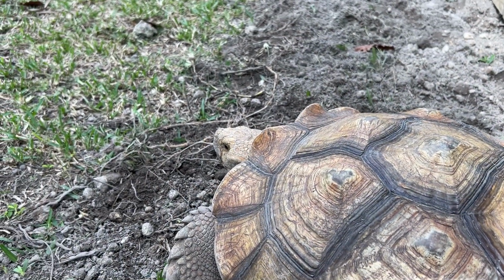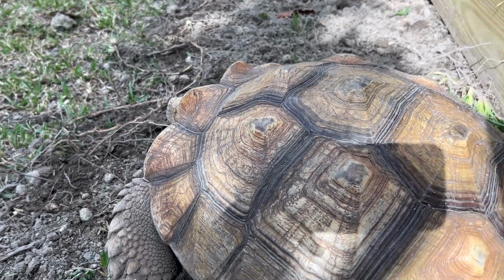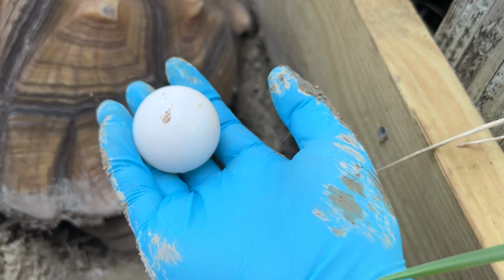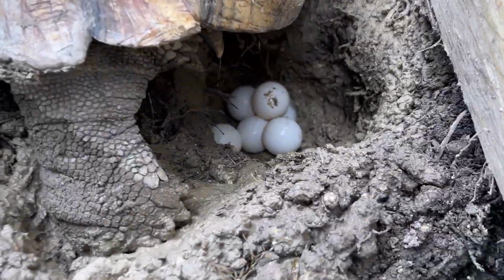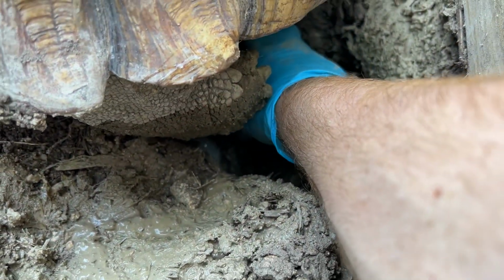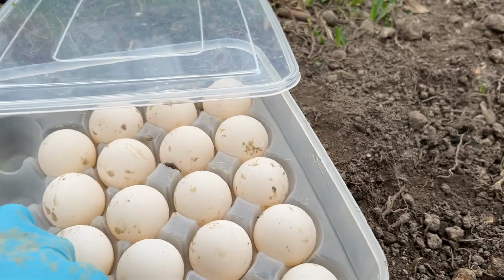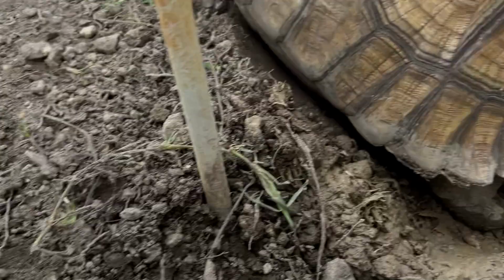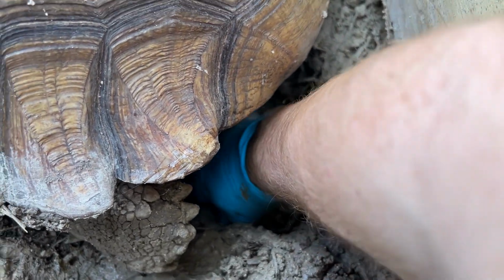Let's see. Here it goes. Got it. Alright, let's see how many she's laid since. Looks like there's a good amount more in there. She's starting to feel around, so she might be finishing up already. And once we collect all of these, we'll go ahead and count them to see how many she's laid so far.